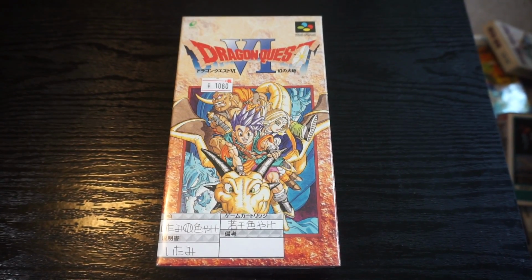Next we have Dragon Quest IV. Probably my favourite one in the series. I had a shopping list before we went out to Japan, and this was one that I set out that I wanted to get before we went. This one probably cost me around £7. This is 1,080 yen. This is in the box. It's obviously been resealed, but it has the manual inside. It has the game as well, and this is such good value for money when you consider what you're getting over there, compared to what you would get back home. So yeah, Dragon Quest IV.